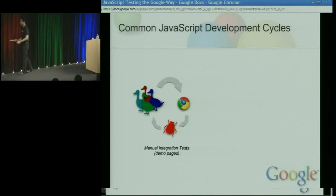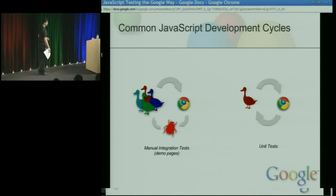Now, this was pretty much the way JavaScript testing started out, and then, as complexity rose, more engineers came in, and we ended up with unit tests, where you take one duck, you load it up in the browser, you refresh it, you get to see what works.